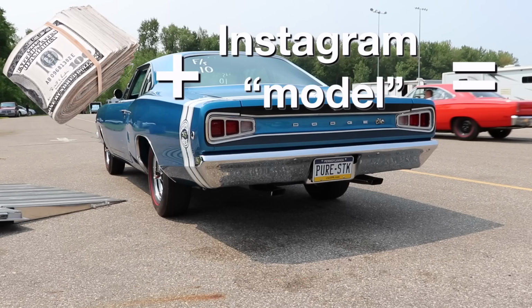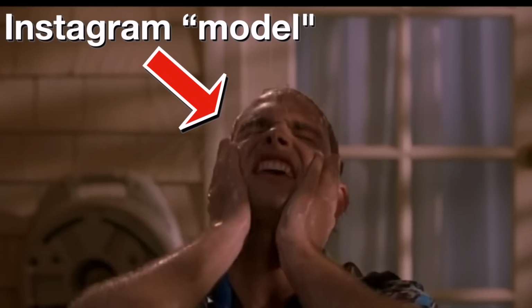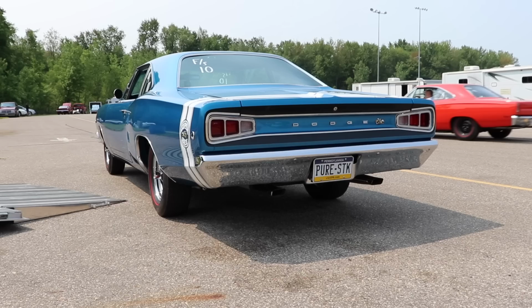Have you guys ever heard that there are some really wealthy people out there and they like to pay Instagram models a large sum of money so they can do stuff like pee all over them and whatnot? I can taste the bubbles. Well, this car is nastier than those Instagram models.